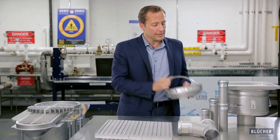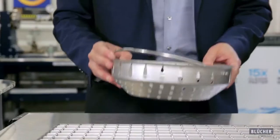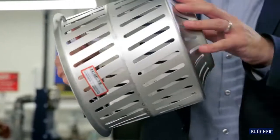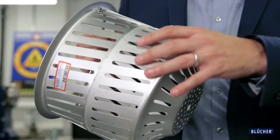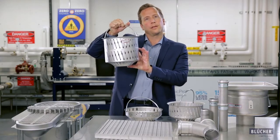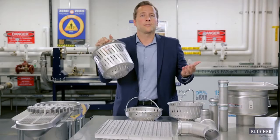Now, BLÜCHER has a 3-tiered solution. We have a low, a medium, and a high filter basket. Now, the greatest benefit to these baskets is these holes can be customized to any size that suits your needs. And this basket can be filled almost halfway to the top and still have enough adequate water flow, and you're not having to shut down the process as often by cleaning your drain, which will save you time, and time is money.